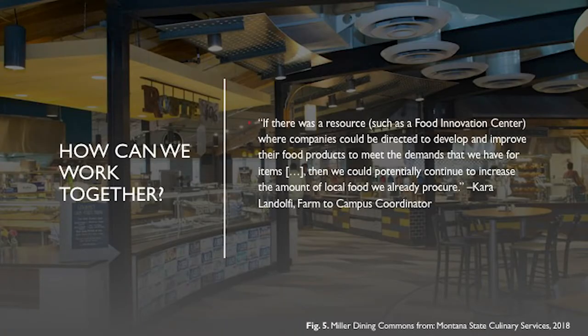And so Farm to Campus is very closely aligned with what our goals are in the lab. And so we reached out to Carl Landolfi, who is the leader of Farm to Campus, and talked to her a bit about, hey, how can we work together and collaborate in the lens of this Cream of the West 7-grain pancake mix. And Cara said, if there was a resource such as a food innovation center where companies could be directed to develop and improve their food products to meet the demands that we have for them for items, we could potentially continue to increase the amount of local food that we already have.